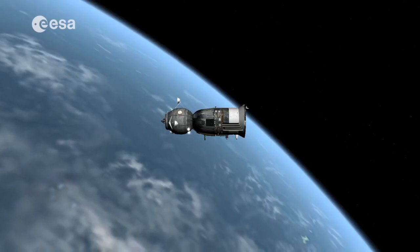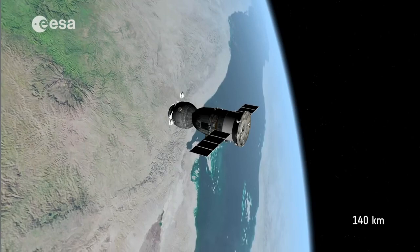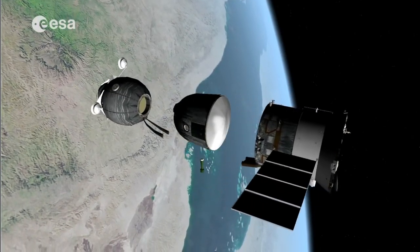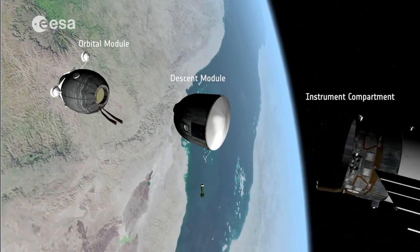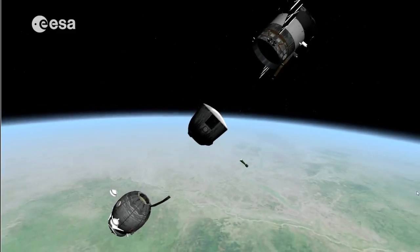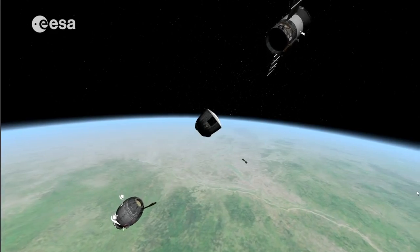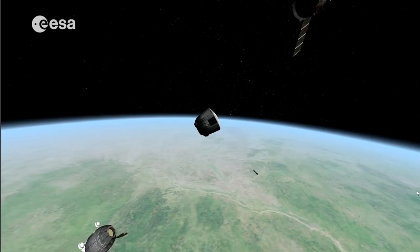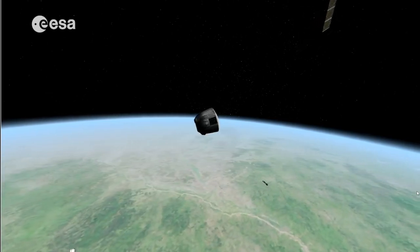As the vehicle travels along its trajectory, about 30 minutes before landing, and at an altitude of roughly 140 kilometers, it separates into 3 parts: the orbital module, the descent module, and the instrument compartment. There is no chance of the individual modules colliding with each other. This is called impactless separation. Only the descent module hosting the crew will make it back safely to Earth. The other 2 will disintegrate and burn up in the atmosphere.